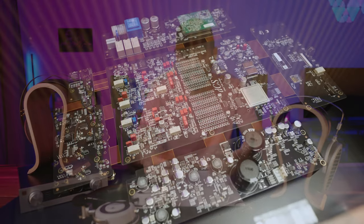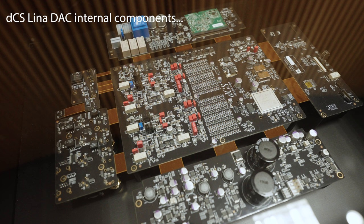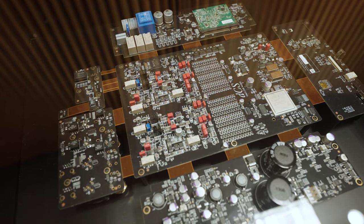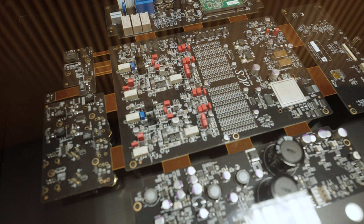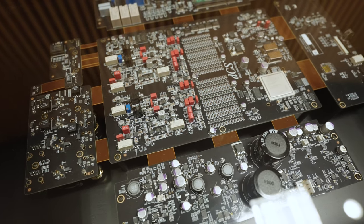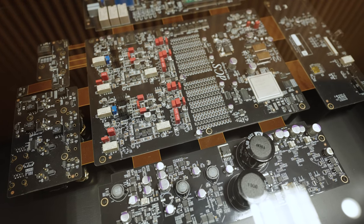Now on the technical side, what's unique about the dCS stack is it uses something called a ring DAC, which is similar to an R2R DAC, but it's their own implementation. It's different than Delta Sigma DACs again, so nothing like AKM or ESS or Burr Brown, anything like that. But what I thought made the Lina DAC so unique and interesting to learn about, it's so much so that I may do a dedicated video on the Lina.